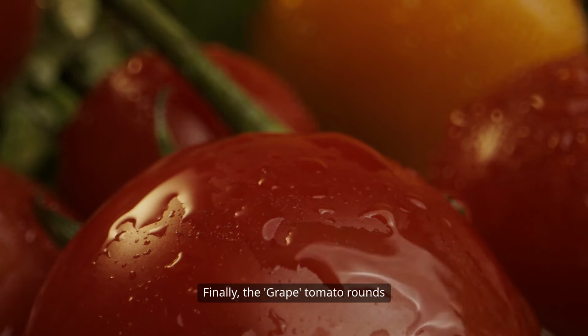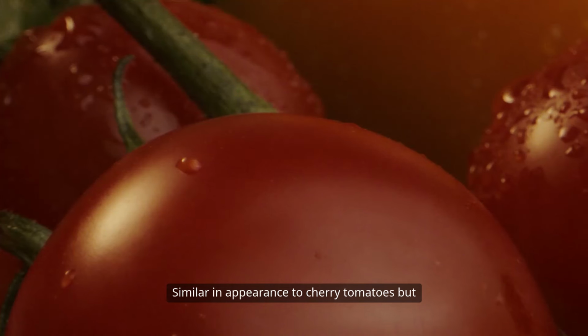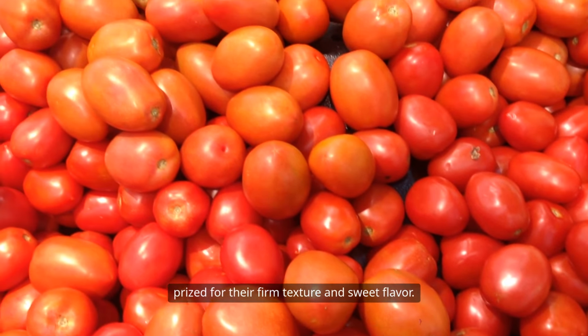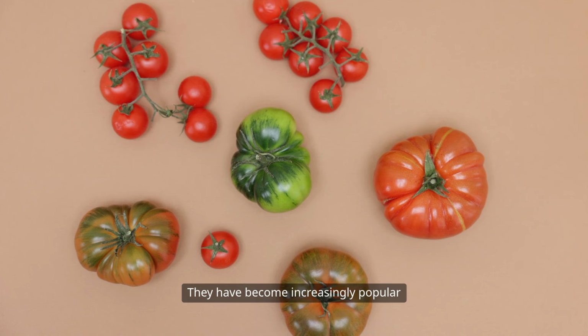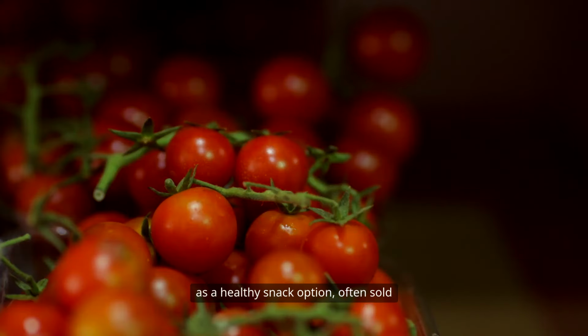Finally, the grape tomato rounds out our list of profitable varieties. Similar in appearance to cherry tomatoes, but slightly oblong in shape, grape tomatoes are prized for their firm texture and sweet flavor. They have become increasingly popular as a healthy snack option, often sold in convenient, resealable containers.